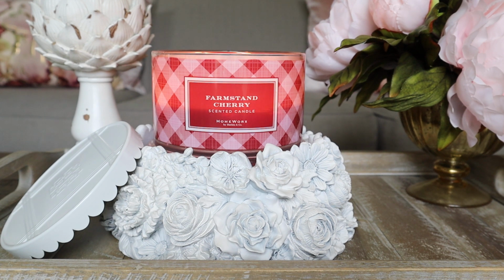All right, let's get into the description here. Luscious wild cherries, ripe raspberries, ripe strawberries, plum, and vanilla cream. Now, I do not recall what the original fragrance notes are.